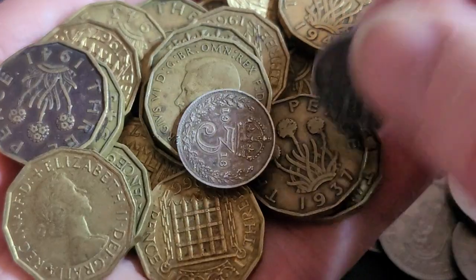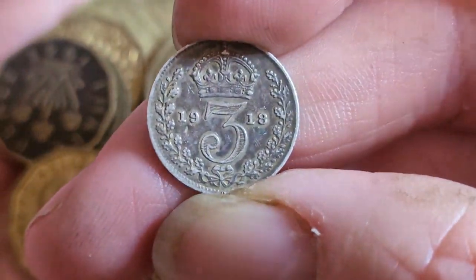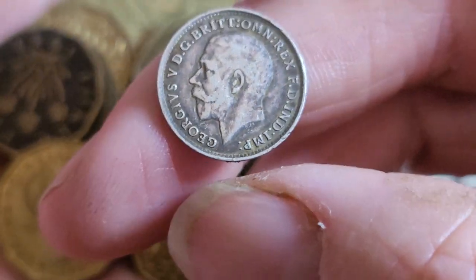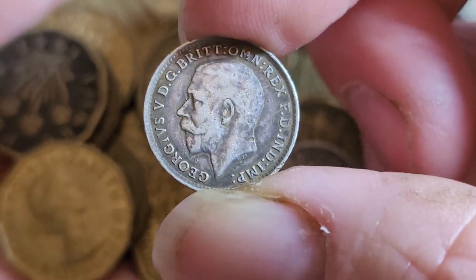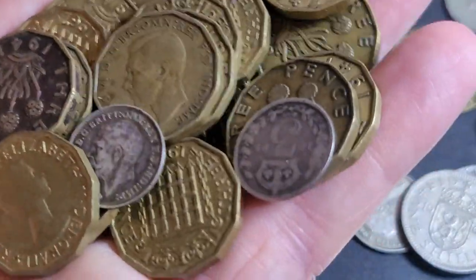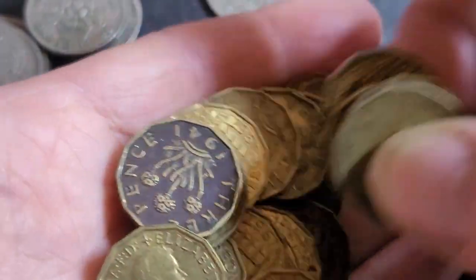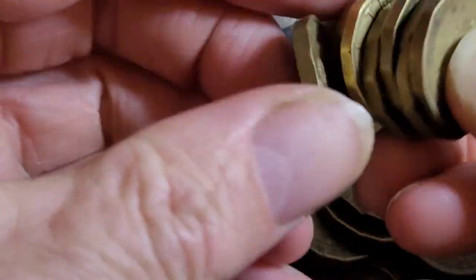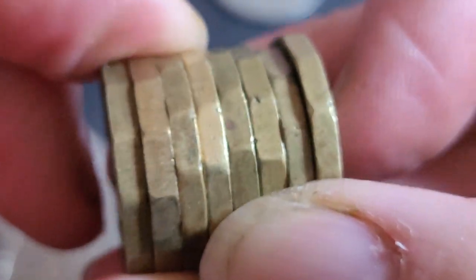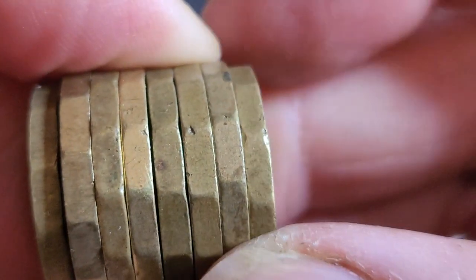So this is Queen Victoria. And this one is 1918. Obviously a better design. I think the silver value is about $2 for this coin. And as you can see, George V. So I don't have too many of these coins, but I think they're quite nice. So if we take a few of them and turn them around, obviously you can see they get damaged on the rim quite a lot.